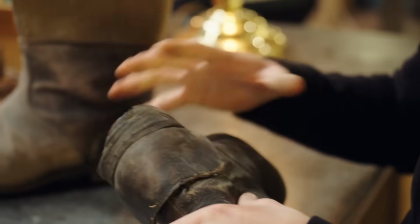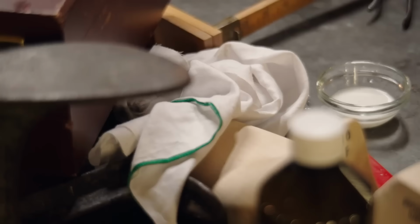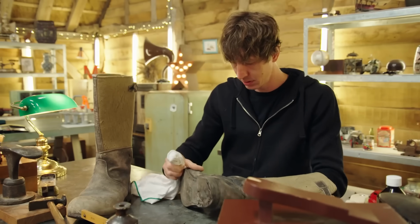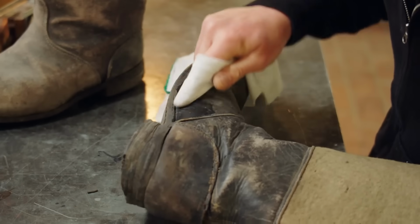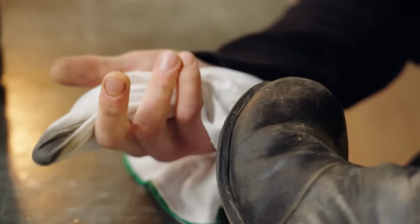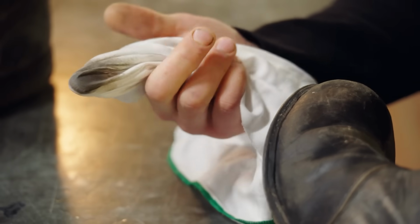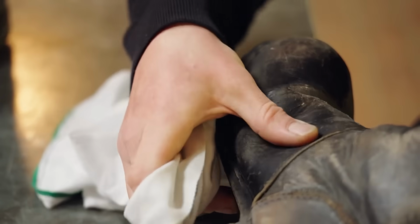Before I can do anything, though, I really need to give all the leather a clean, make it a bit more supple. There's over 70 years of muck and grime in there. So even just that small section there has pulled off so much black. This could be quite an extensive clean job, I think. But it'd be worth it. Even instantly, that is softer, and I can feel that it'd be nicer to work with.